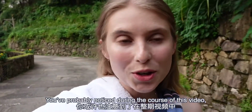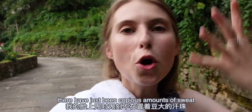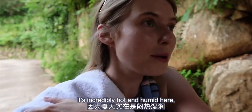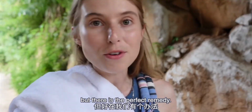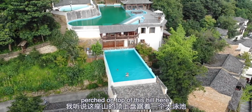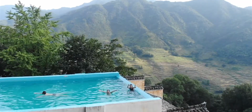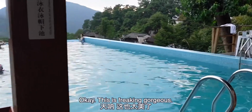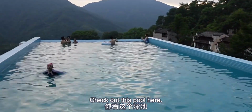You've probably noticed during the course of this video there have just been copious amounts of sweat dripping from all sides of my face. It's incredibly hot and humid here, but there is the perfect remedy. I've heard there's actually a swimming pool perched on top of this hill here. Okay, this is freaking gorgeous. Check out this pool here.